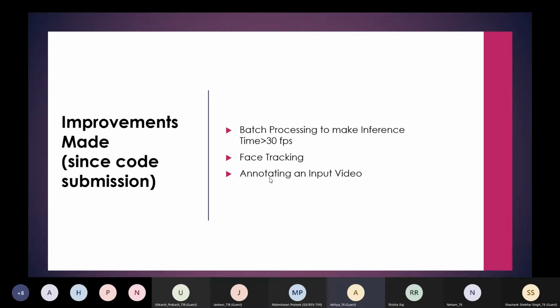So the improvements we made since our code submission, since we were very interested to work on it as well: first, we implemented batch processing so that we could decrease the time for inference by parallelizing the computation. Another thing we did was we pruned the model using the lottery ticket hypothesis, where there's a subnetwork that can be obtained by pruning the network, which trained in isolation could also reach similar accuracy to the original network. So that is something we performed to decrease the inference time.